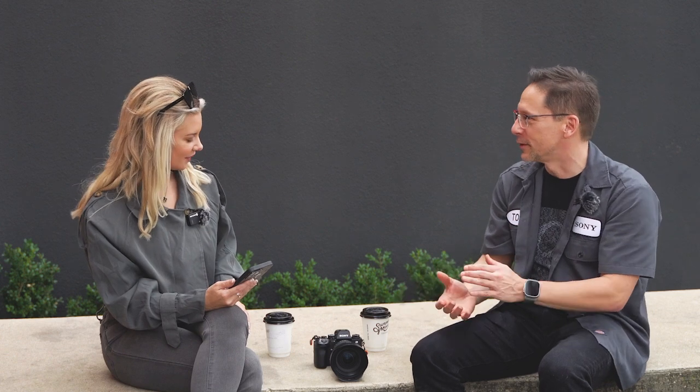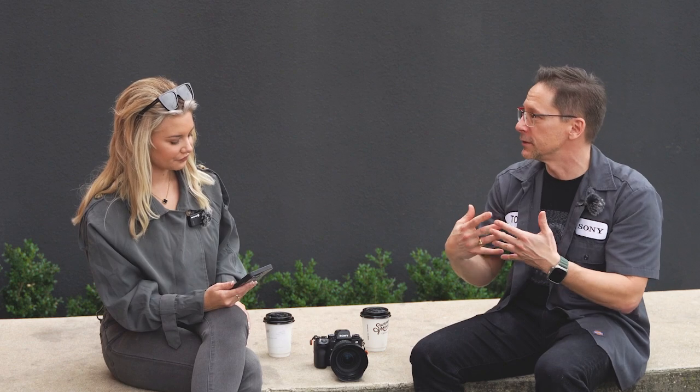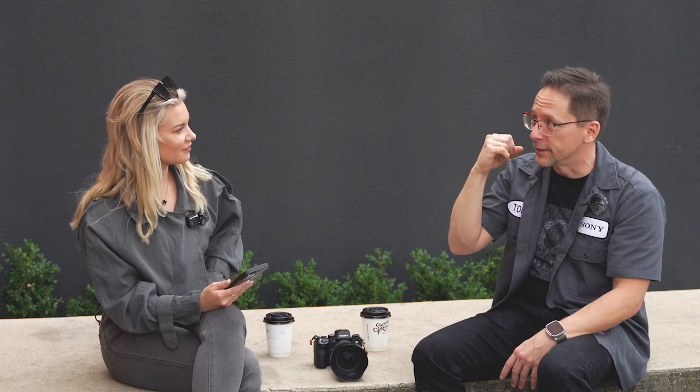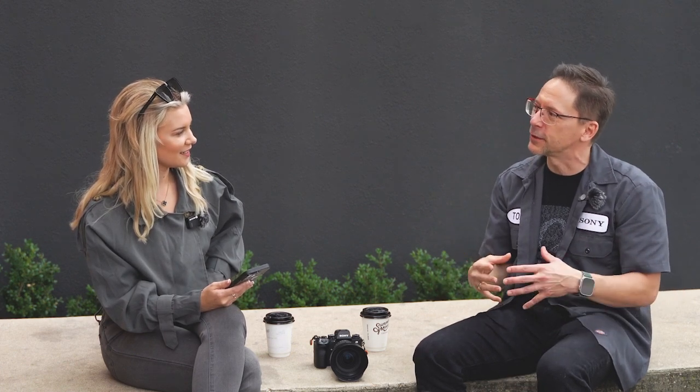But eye autofocus has been around for forever, right? Yeah, and that's one of the things we've come to love on mirrorless. But a person always had to look at you for it to see the face. If they look away, it'll usually still track, but with AI autofocus, it knows where your ear is, where your nose is, your arms, your legs, your whole body. So no matter what you're doing, it's focused on you.